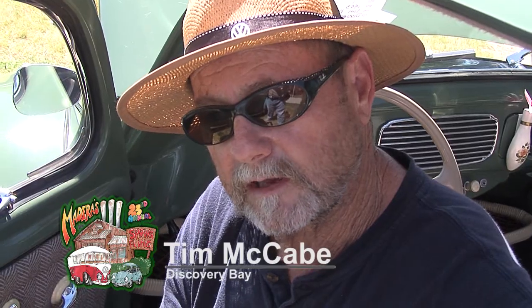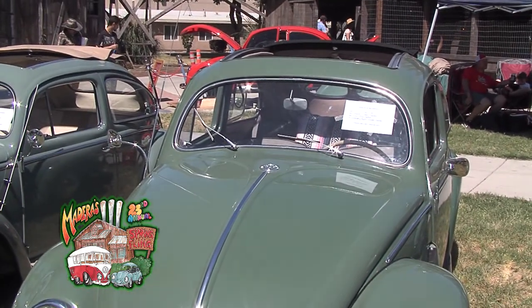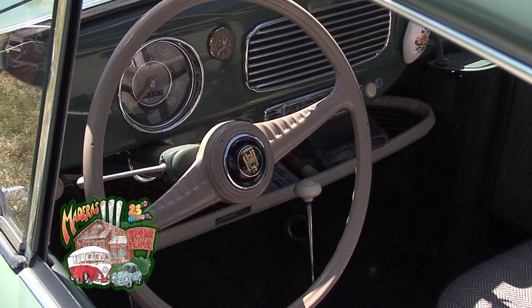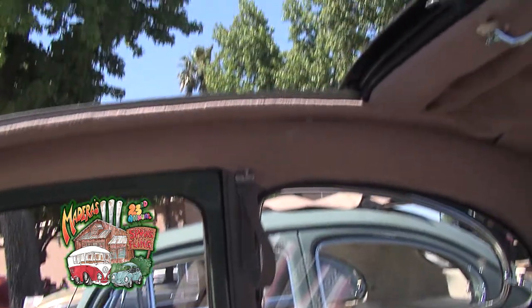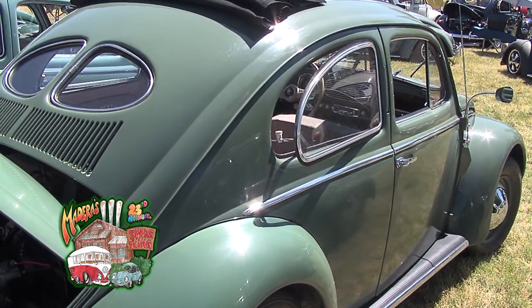I bought it probably 47 years ago for $140, and I drove it home. The muffler was dragging on 2 cylinders, and I restored it 3 times. So this is the 3rd time I restored it. It's original color, pretty much everything is stock on it the way it's supposed to be. So we enjoy driving it. It's fun.